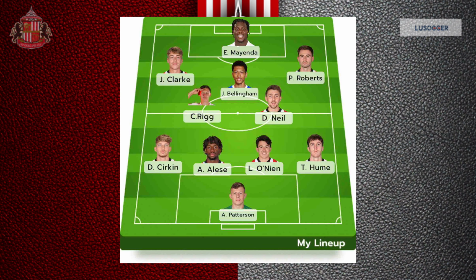Nottingham Forest on Friday night, we started off with this lineup. So we had Anthony Patterson in goal. Left back we had Dennis Cirkin. Two centre halves had Alex Pearce and Luke O'Nien. Trai Hume at right back. Dan Neil and Chris Rigg in the middle, with Jobe playing slightly a more advanced role with Jack Clark, Patrick Roberts and Eliezer Mayenda up front.